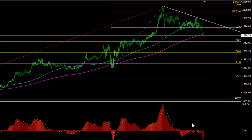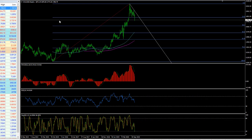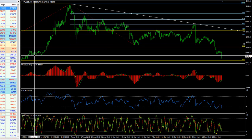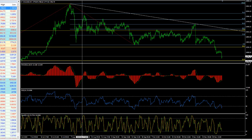The dailies are pointing lower. The weeklies are even worse. They're really looking very heavy indeed. I think we've probably got more downside to come. The 4-hour charts are not looking very healthy either, and it looks to me that the next support is going to come around these lows here, basically where we currently are, and then 1760, which is about the 50% level.